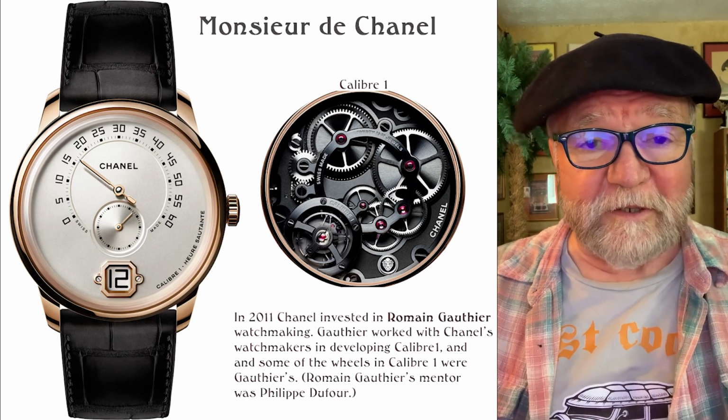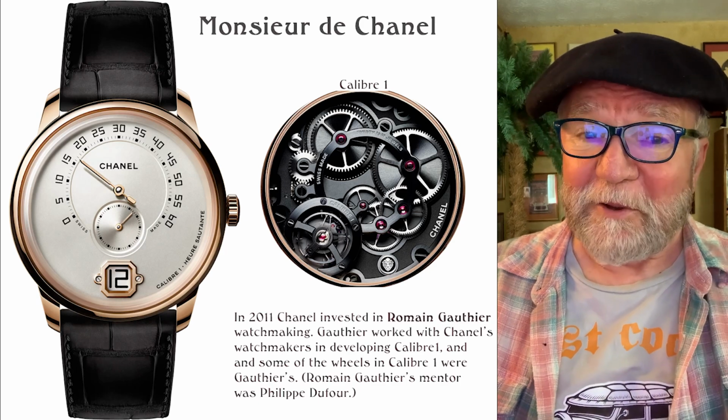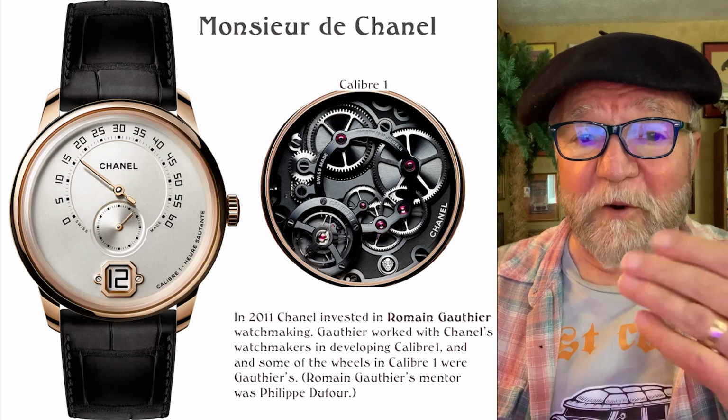Let me know what you think. Do you know of any watches that are sort of fashion watches, but they put in a really great movement?